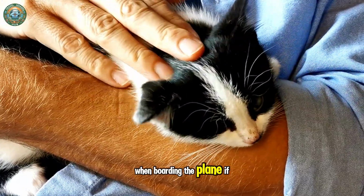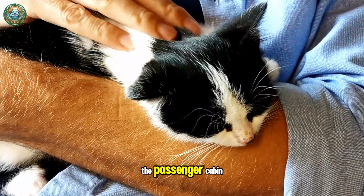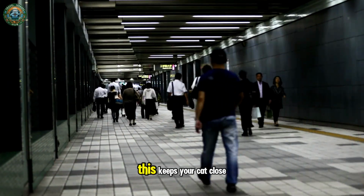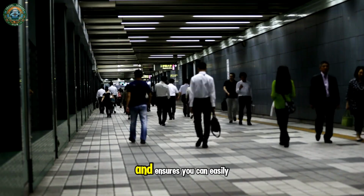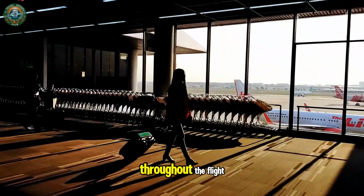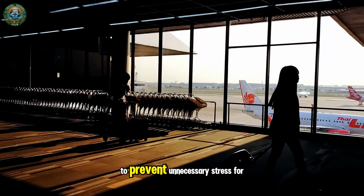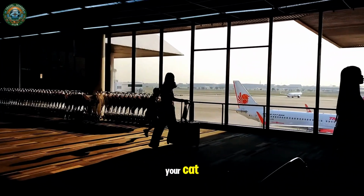When boarding the plane, if your cat is allowed in the passenger cabin, place the carrier under the seat in front of you. This keeps your cat close and ensures you can easily check on them throughout the flight. Avoid opening the carrier unless absolutely necessary to prevent unnecessary stress for your cat.